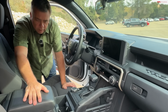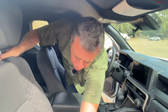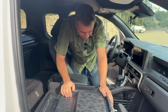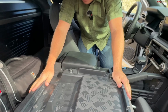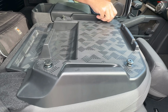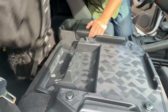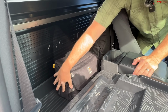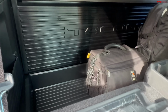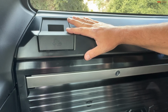So first of all, actually let me get in here. Sorry about that. You can do this to the seat. So you can turn this into kind of a table. You've got some hooks here. You could tie stuff down, or you could hang some of your items behind here, and have quite a bit of storage in here as well. You also have a child seat latch here.